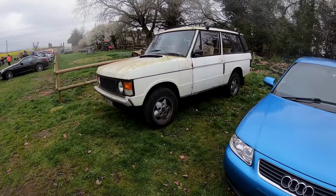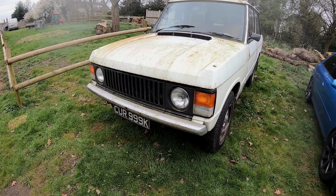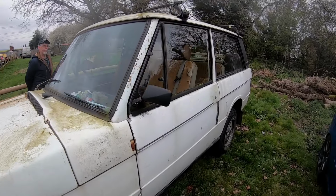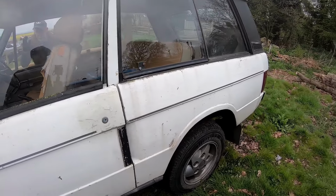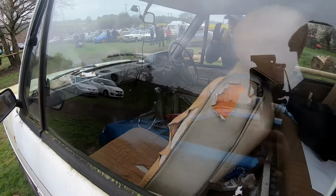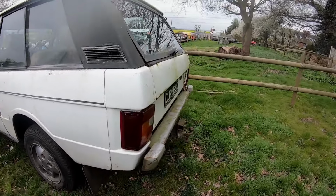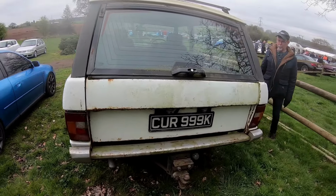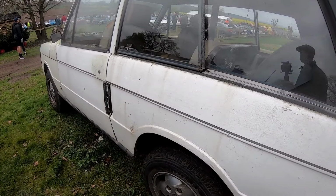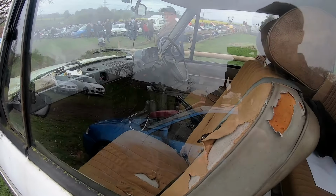And the last car of the day, is it a car? It's a truck of a thing, isn't it, on a K plate. So 72, and it wears its age so nicely. A two-door Range Rover. I mean, wow. This is a really nice spot today, probably one of the spots of the day. Yeah, this is really nice. This has got an awful lot of attention because it just looks like it came off the farm out of action, and it still works perfectly fine.